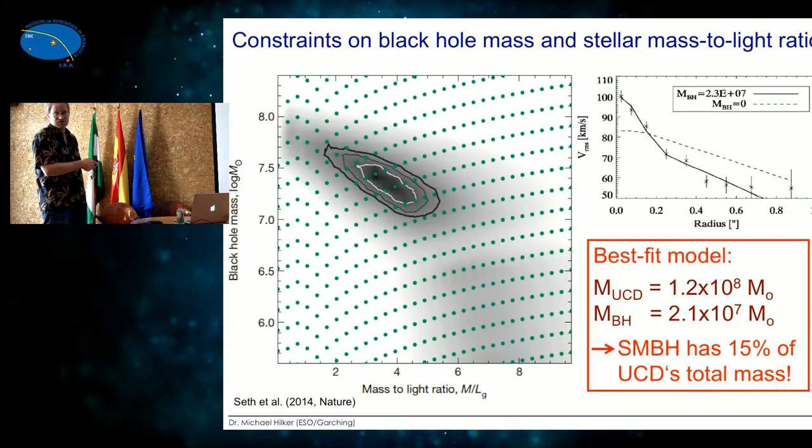And these are the constraints, the sigma contours about the mass-to-light ratio, because there's always a degeneracy. You can play around with the mass-to-light ratio of the stellar population and the black hole mass. And we could confirm that this UCD, the first one with a confirmed black hole, has a supermassive black hole mass of 15% of the object. 15% of the object is in a black hole, in this very compact object.